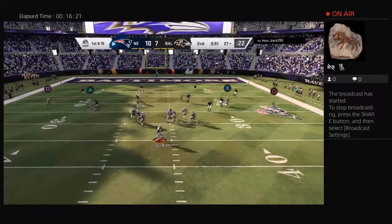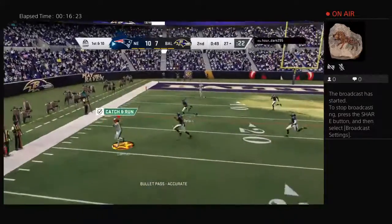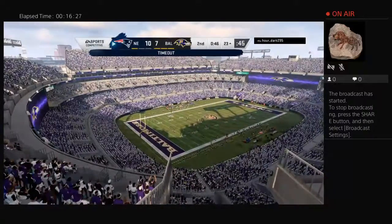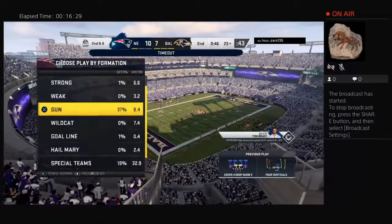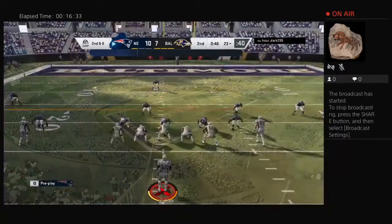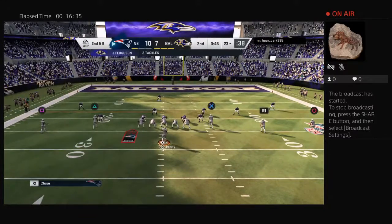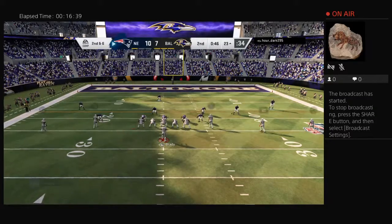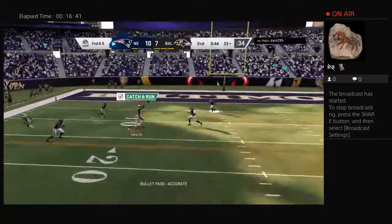On 1st and 10, here's Brady. He's got a man complete. It's Julian Edelman. That throw good for 4. It's 2nd down. Now the Patriots will use the 2nd of their timeouts as the clock stops here with 46 seconds remaining in the first half. 4 yards on that last completion, so that sets up 2nd and 6.